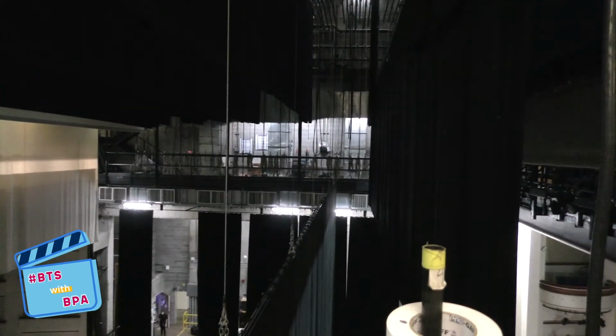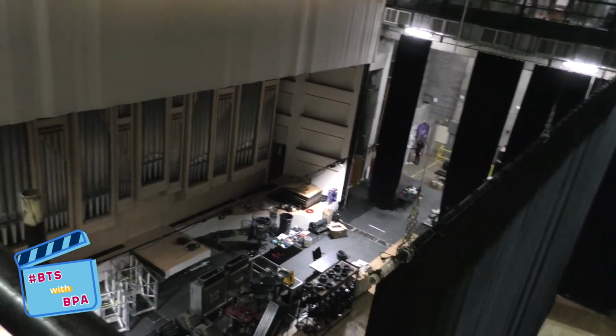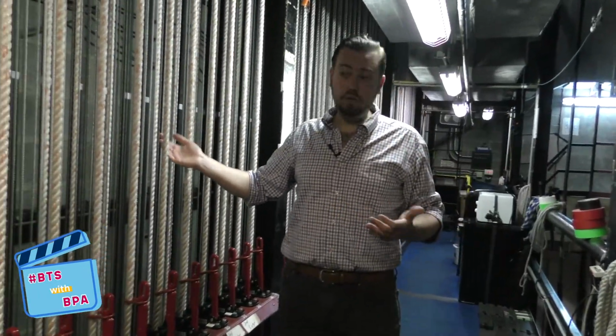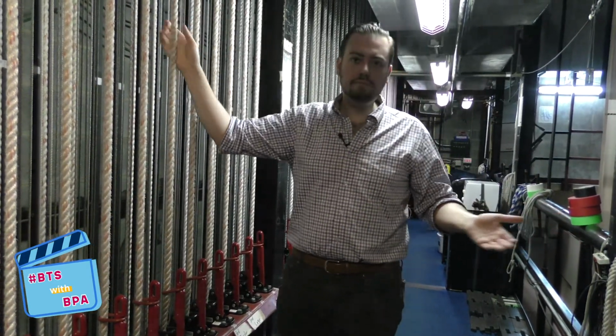Despite what a lot of people might think, this is all still manually operated, so in order to operate this, they load weight onto these arbors, which you can see right here, and that amount of weight is equal to the amount of weight that is on the system pipe, and then the operator, at a cue, pulls on this rope after having opened this lock to move the set. And that is all done from right here.